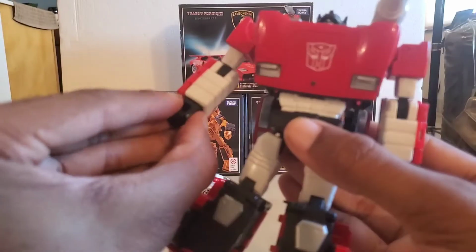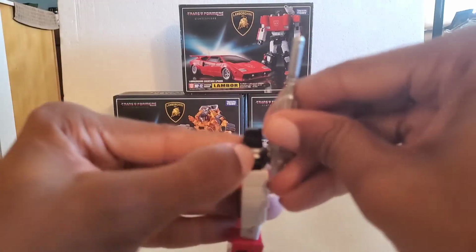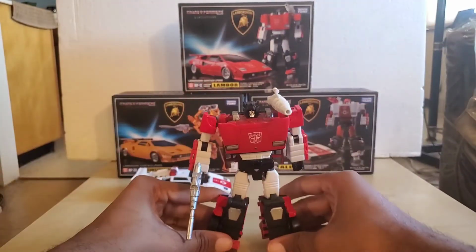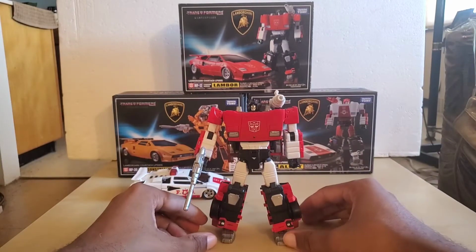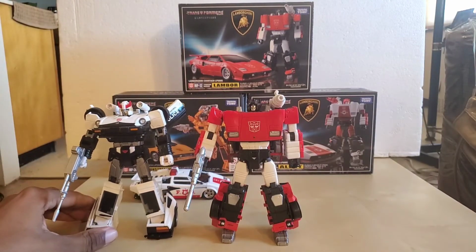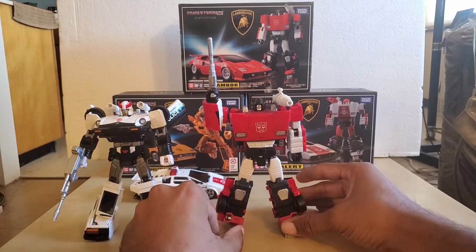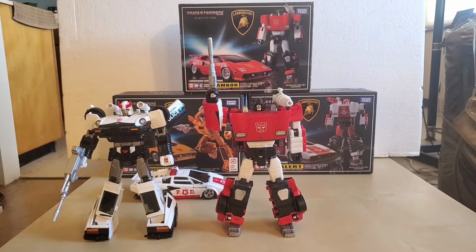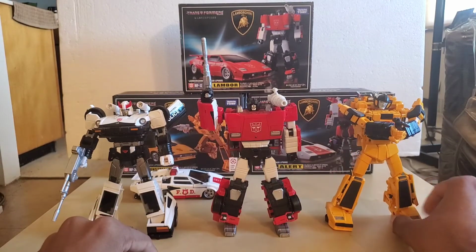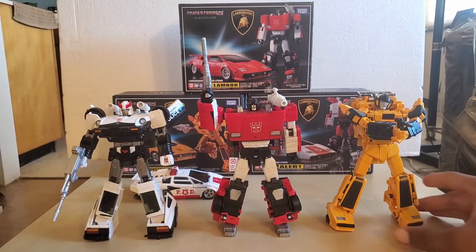Let's bring this back into his hand so we can do a comparison. So let's get a couple of guys. We have his buddy, Prowl, which we will also get into. Let me put that in a different pose, shall we? And we have his brother, Sunstreaker. So both of these guys are warriors. This guy is, I think, what is the security director? I'm not sure. I gotta double check. But there you have it.